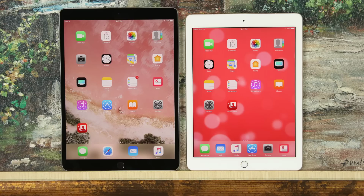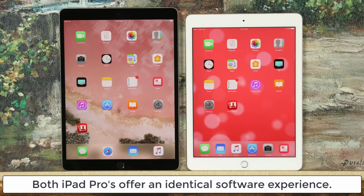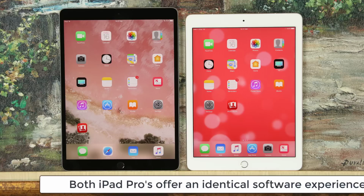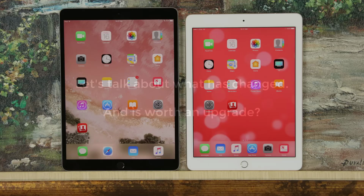Let's talk about the software. So there's not much to say about the software. Both 9.7 Pro and 10.5 Pro run the latest version of iOS and have the exact same features as far as software functionality goes. You get access to a smooth and stable operating system as well as a rich app ecosystem. So we have talked about everything so far that is virtually the same, or it is marginally different, such as the dimensions. Now let's move on to the things that have seen an upgrade.